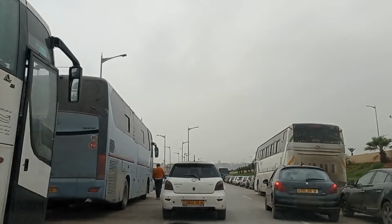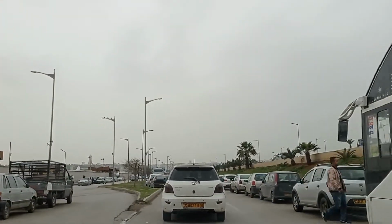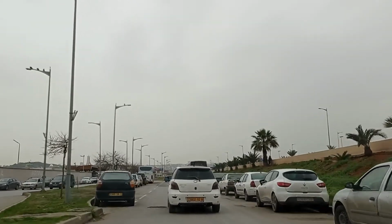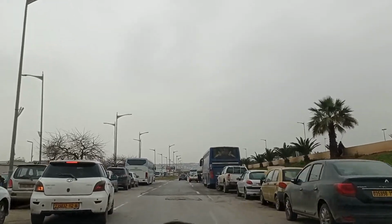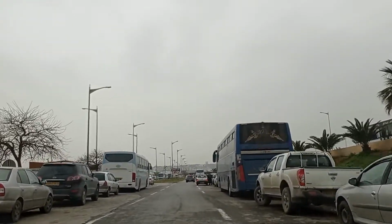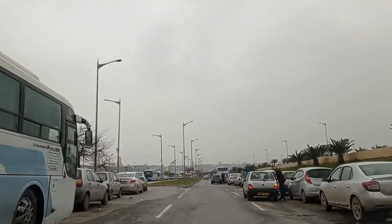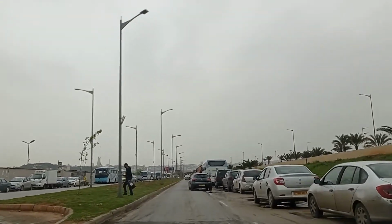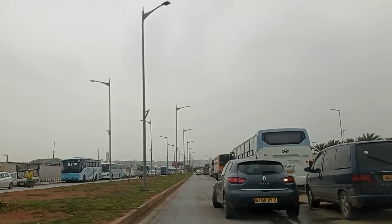And well, now we are in the area of the bus station. So the northern bypass motorway is on the right. The bus station, the Algiers Main Bus Station, is on the left. There are buses there that service all of Algeria's towns and cities. Okay. So if you want to go anywhere here in Algeria by bus, you've got to come and drive here.